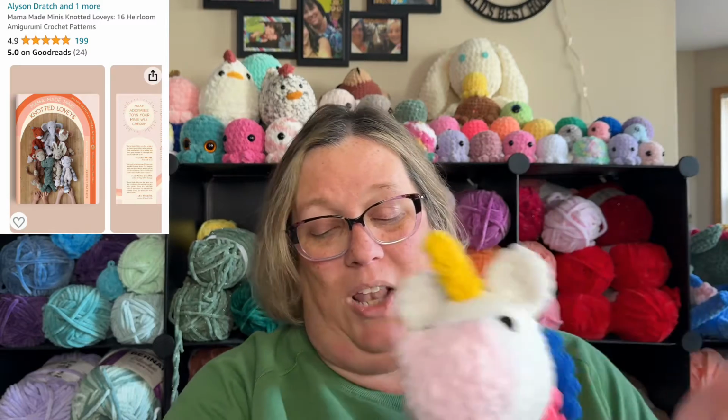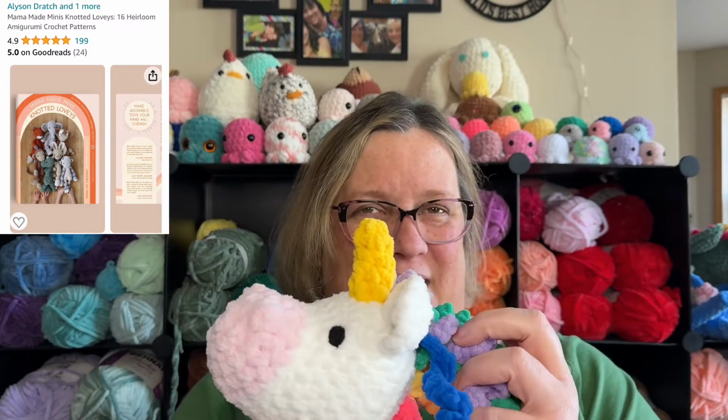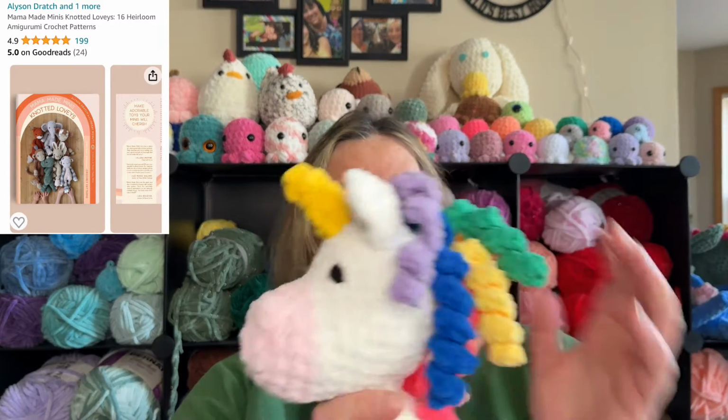This one's a little more like the one that she has on Etsy though, because I did the ringlets, which is different than what she has in the book. I'm not sure why she made them two different ways. I prefer the ringlets, so that's what I did. They are also kind of pricey patterns.